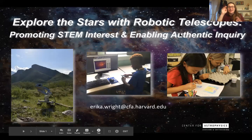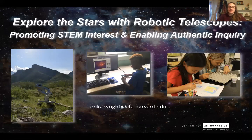So like I said, we're going to explore the stars with robotic telescopes today. And along the way, learn how we can use these telescopes to promote STEM interest and enable authentic inquiry amongst our young people.